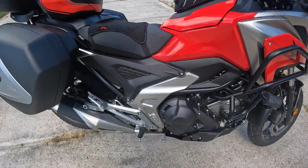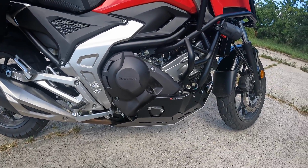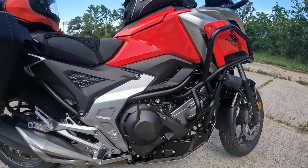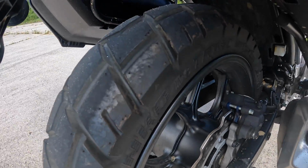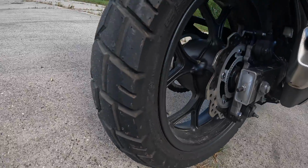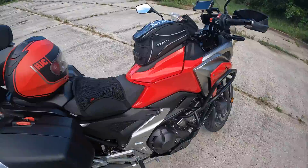Swing it around further. No upgrades to the exhaust or anything. As you can see, all stock right there. We got our skid plate again, our lights, and our crash bars. The rear tire, I don't know if I showed you the rear Shinko. Just looking at it, you can see the tread is pretty nice. I really like these tires. Again, they're cheap, so we'll have to see how much they last. I've probably put 1,000 miles on them so far and really happy with them.